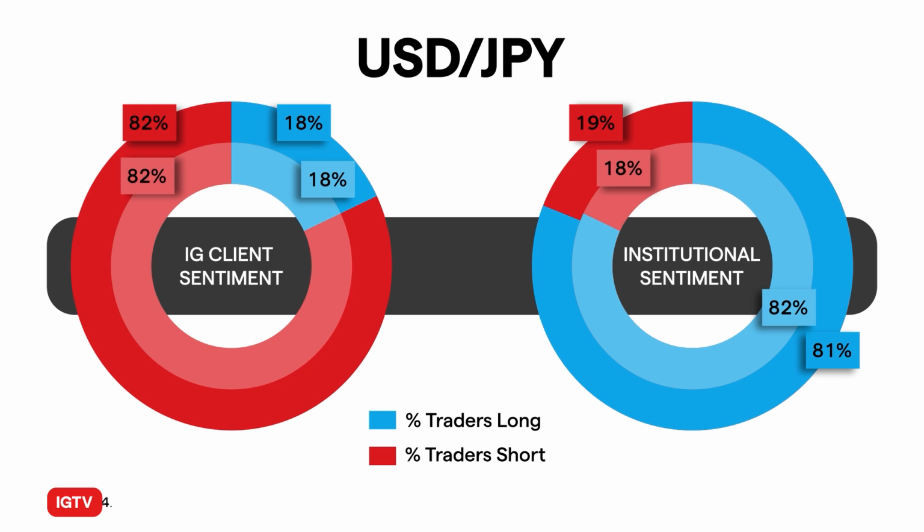Our client base naturally see that as an opportunity to sell into the rising market and hopefully catch something on the down move. But at the moment, the status quo has been very much long the dollar, which we can see on the other wheel, which is the institutional wheel, showing 81% long. Now, speaking to the desk, a lot of that's going to be to do with the carry trade that you can get from being long dollar against the yen, and also just the fact that the dollar has been strengthening against other currencies, because the Fed's been dialing back further.